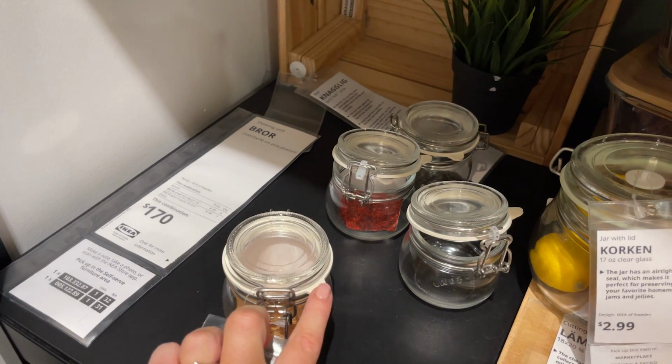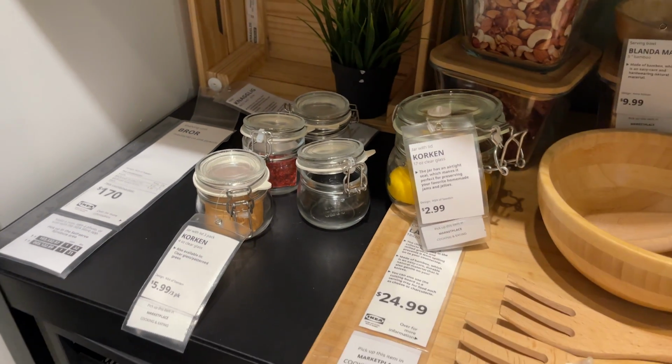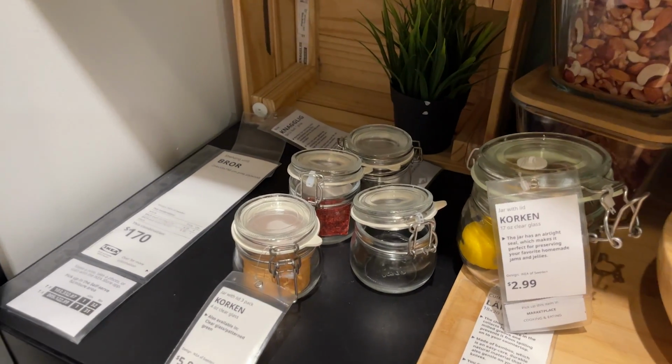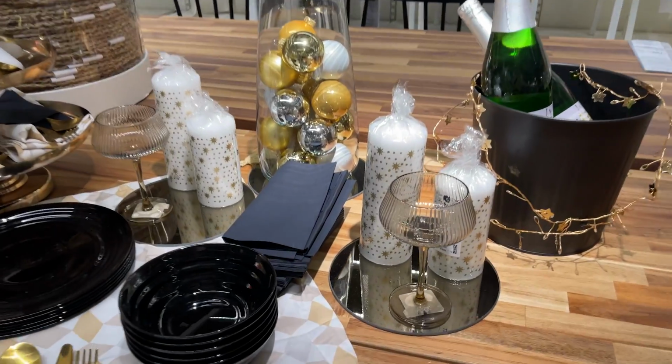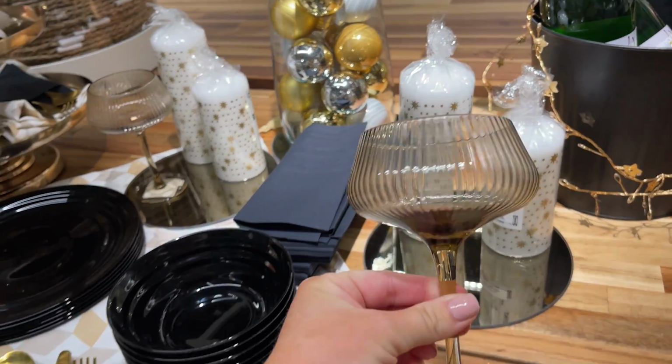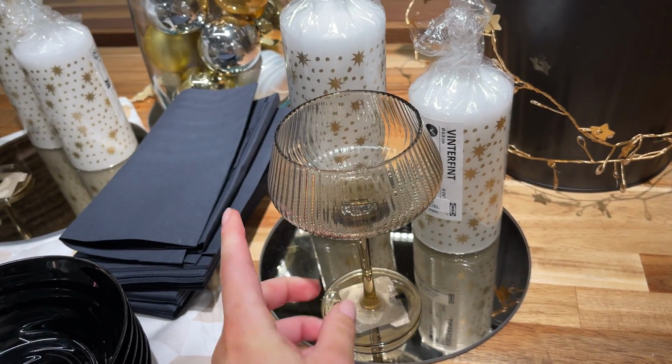Like I said, I like the white rubber. Just looks a little cleaner in your pantry, and just less distracting, I guess I should say. $5.99 for a 3-pack. Ooh, look at these little cocktail glasses. They're like a smoked glass, like a little coupe with the rib detailing.